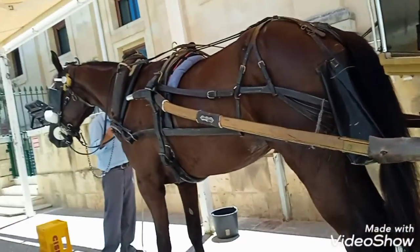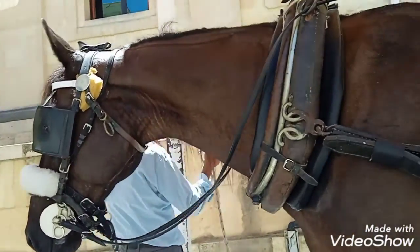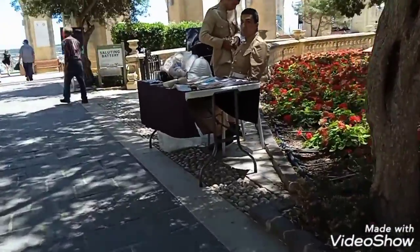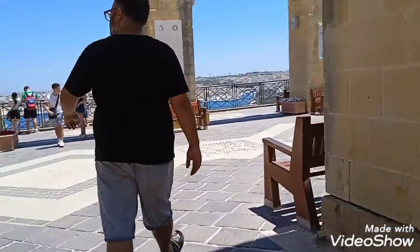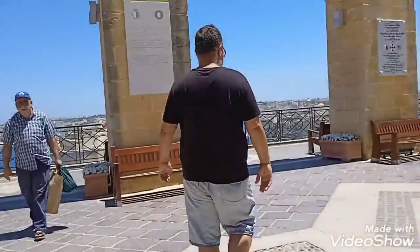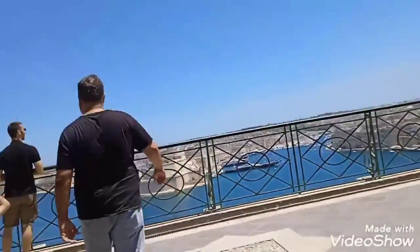I just found a horse over here. Look at it. He's preparing it to ride it. Nice horsey. Good. These are soldiers in a uniform. This is Upper Barrakka Gardens. At a certain time, they fired cannons over here. Look.